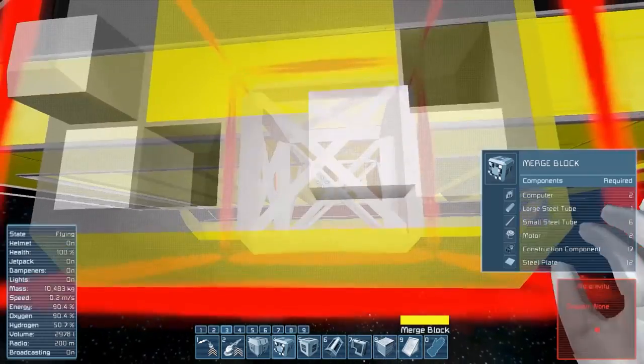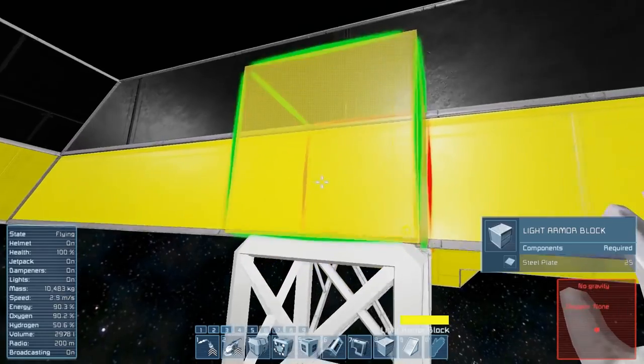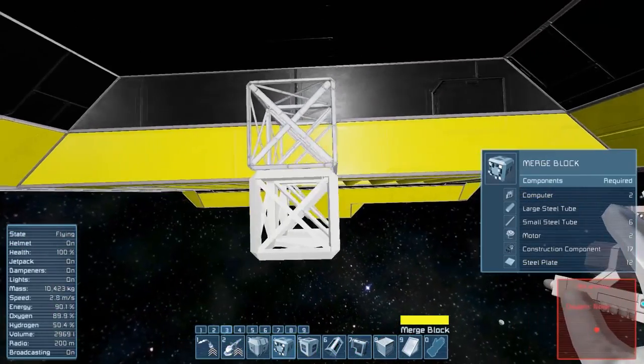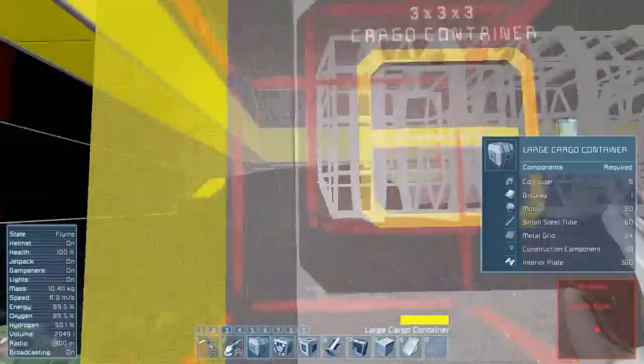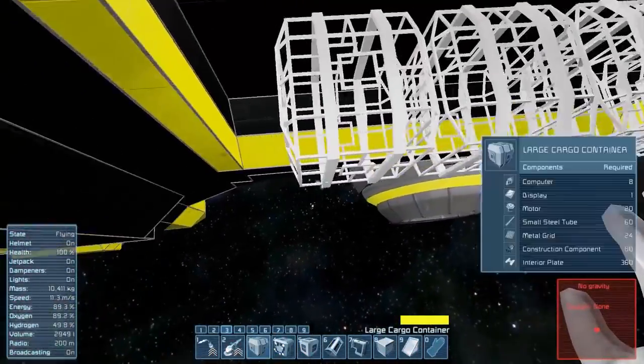Okay. Then we're going to need a merge block right here. And then we're going to need to hold this in place for a second. Flip you around right there. And then we're going to need boom, boom, boom, boom. Okay. So that's our cargo container. I'm liking this.